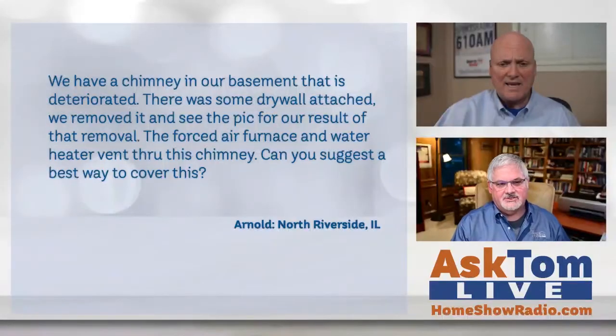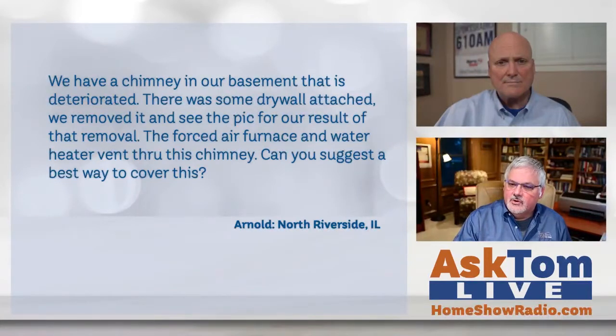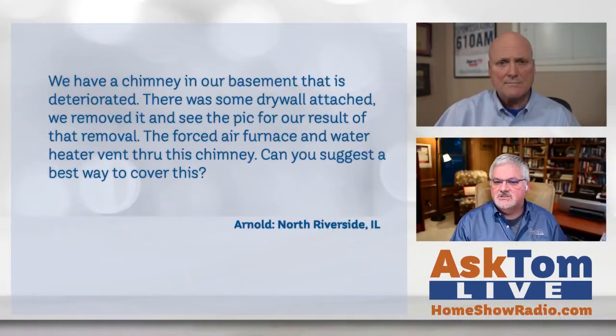And Arnold writes to us, he says, yeah, we have a chimney in our basement that's deteriorated. And there was some old drywall attached to it, and we removed it. And you can see the result of that removal. The forced air furnace and the water heater vent through this chimney. Can you suggest, Tom, the best way to fix it?